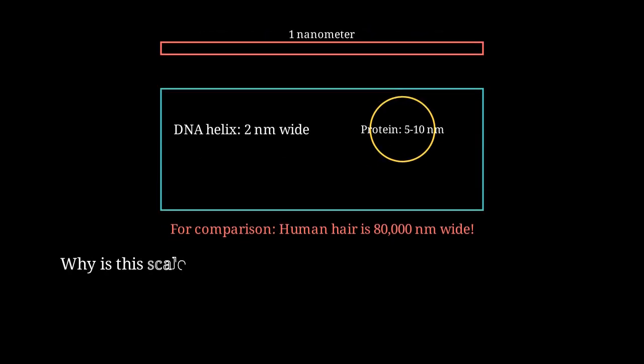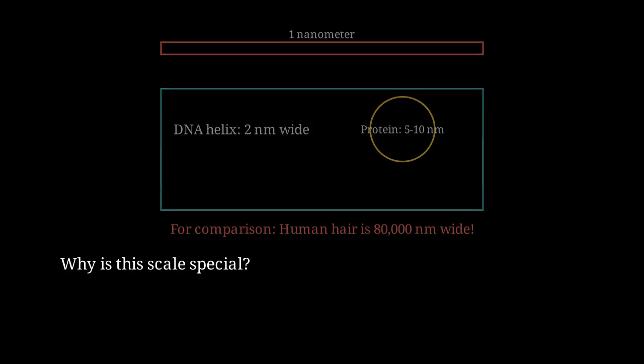You might ask, why is this particular scale so special? At the nanoscale, quantum mechanical effects become dominant, and materials exhibit properties vastly different from their bulk counterparts. Quantum confinement effects change electronic properties. Surface-to-volume ratios skyrocket, making surface chemistry incredibly important. And we can engineer matter atom by atom.